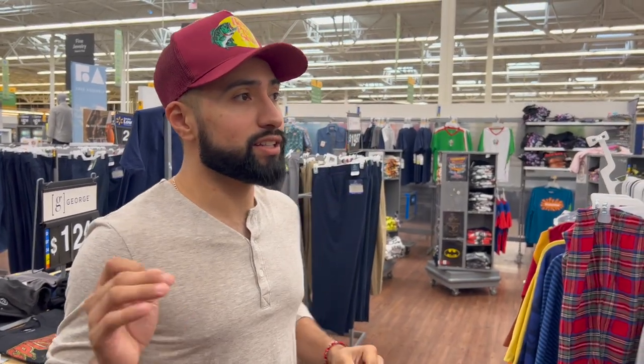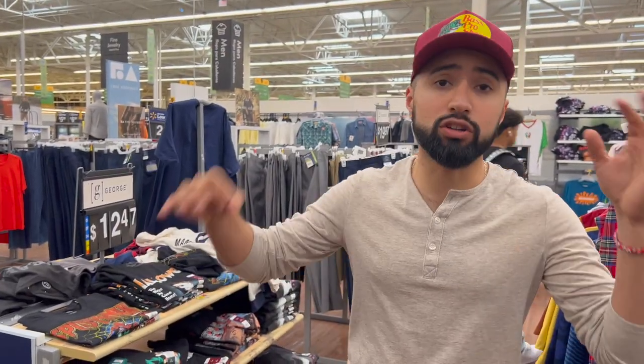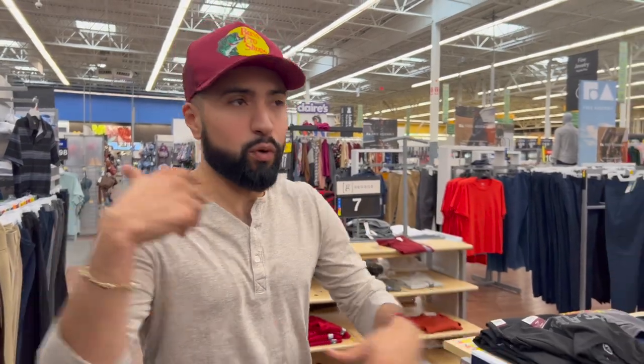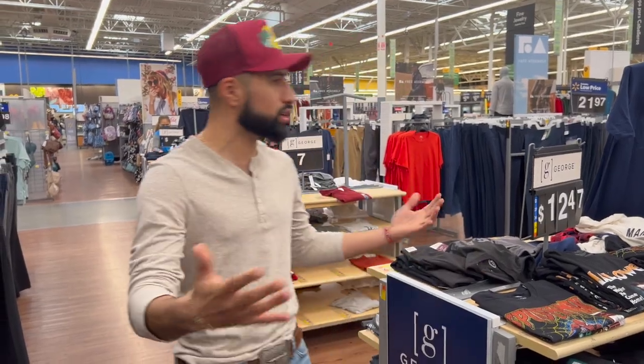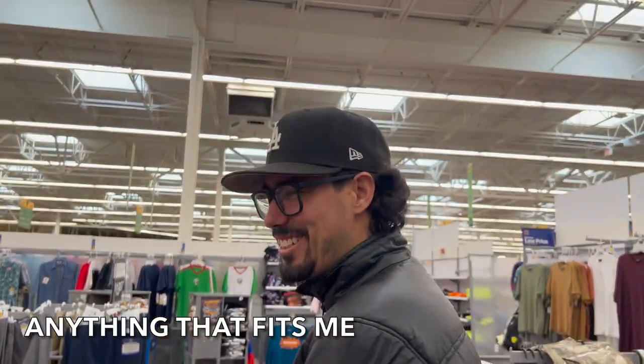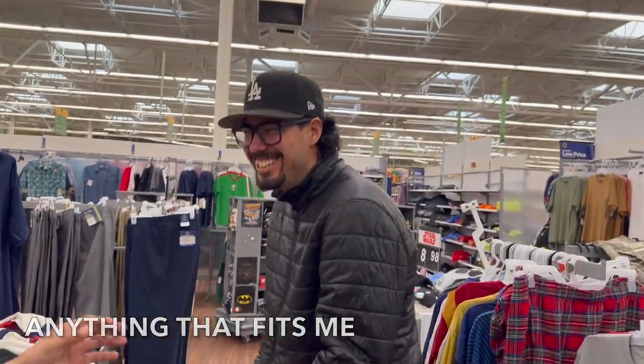So I'm kind of low-key a little veteran when it comes to this challenge, and I did find a brand that's not Wrangler that fits perfect, and I do recommend it. It's called George Jeans. Someone told me that Walmart makes the brand called George, so that's like their jeans. The colors are nice and they just fit amazing, nice and stretchy. So let's try to find those jeans. My boy, what are you gonna find? Something that fits me. So we're gonna get them.